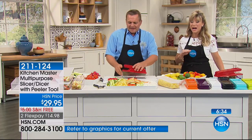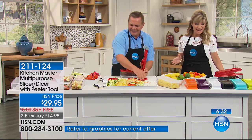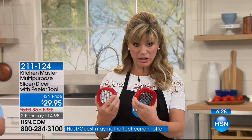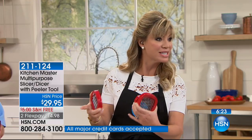Yep. Have you ever seen anything do all this? Remember, you get all three of the different blades. You get the dual-sided peeler. You get the lid so you can go ahead and store everything. You get it all today for $9.98.